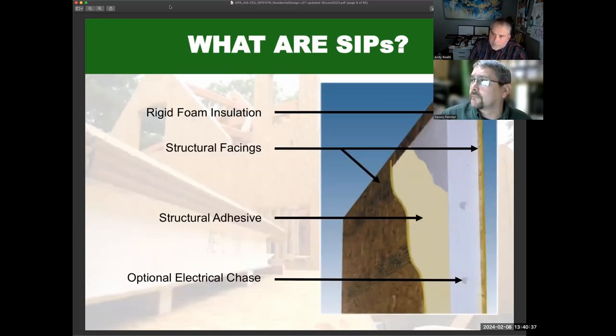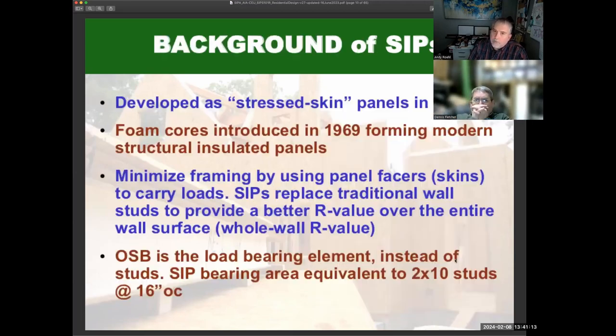Here's a cross section of it. So you've got the two skins with the rigid foam insulation. They're held together with a spline, glued together with the adhesive, and include an electrical chase built in by the manufacturer to easily install electrical wiring within the panel itself. Some places use those chases to run plumbing, although I don't recommend installing plumbing in an exterior wall. We wouldn't do that anyway, so using it in a SIP isn't a common application anyway.